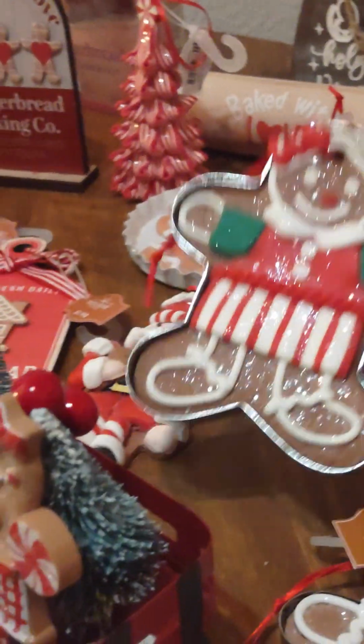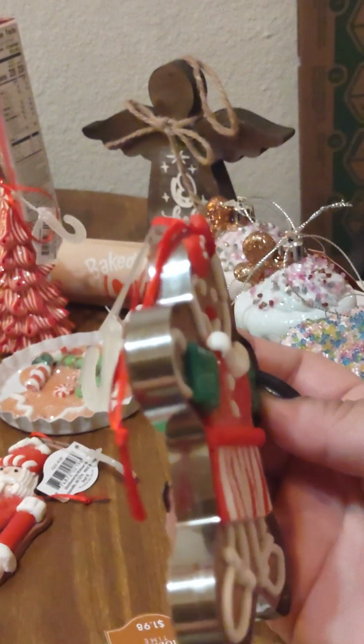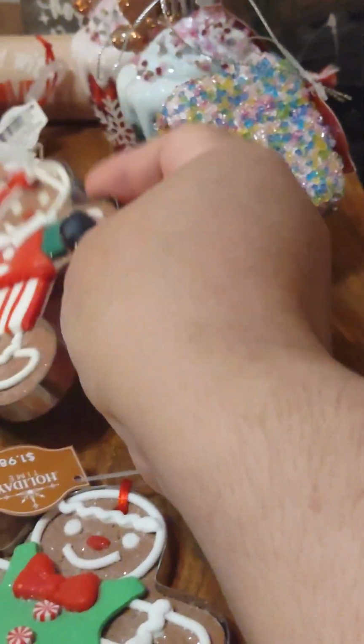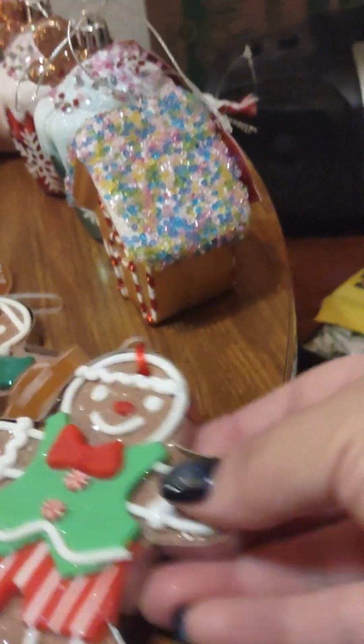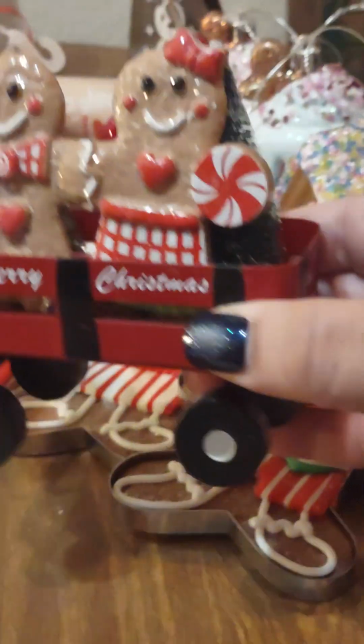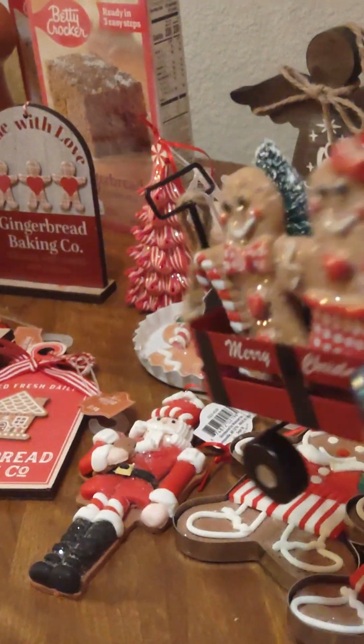This one's loose. Come here, I'm gonna put some glue on it. This one's like that, I'm still outlining it. $1.98. That's the girl, and this is the boy. $1.98. And I got this one, $1.98. See how cute that is with the holly berry and the bottle brush trees.